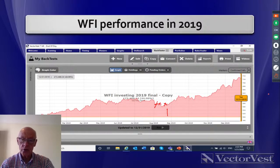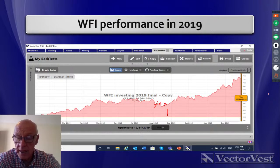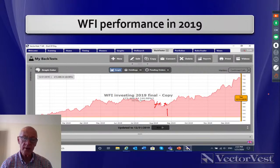Now, you can set VectorVest up to give you an email. If you're in the US, or out of the UK, should I say, then you can tie VectorVest up to a broker, and it will do it for you automatically. But in the UK, we can't offer that because the FCA say that that would be financial advice, and we're not authorized at that level, and it would cost us a fortune to be authorized at that level. I mean, 6+ figures to be authorized at that level.